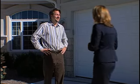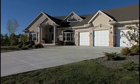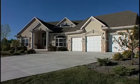Hey, Carl. Hi. So now, why did you choose the Aberdeen II as your 2003 parade model? Well, we wanted to go with a Life home ranch, and this home fit perfect into the subdivision in Jackson. Now, it's got about 2,400 square feet on the first level, and we finished the lower level, which is a little over 1,800 square feet.